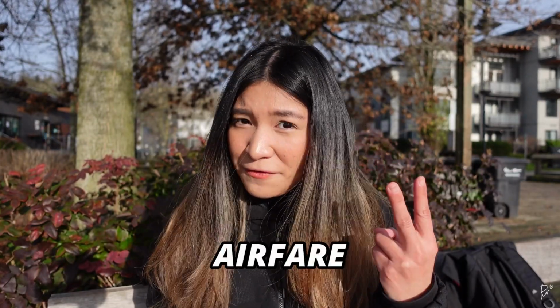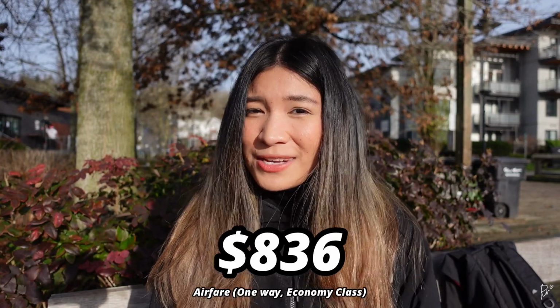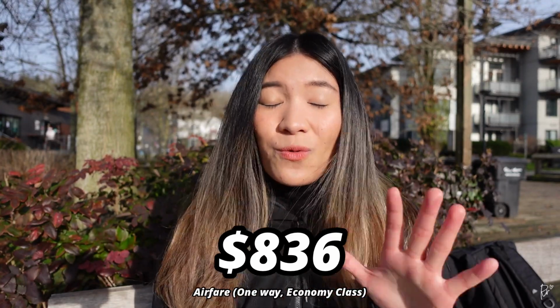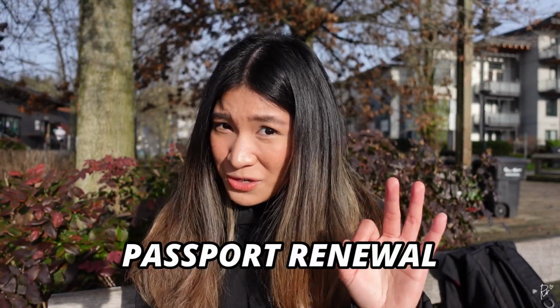Another thing is airfare, or your plane ticket. For a one-way trip from Manila to Vancouver, the economy class ticket that I paid for cost me 836 Canadian dollars. It's way cheaper now because of COVID, so I wouldn't really rely on that price based on what's happening right now. In short, just expect more, especially when the travel ban is lifted and everything kind of simmers back to normalcy. Lastly, let's talk about passport renewal.